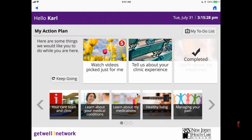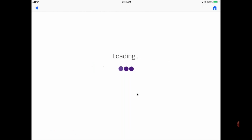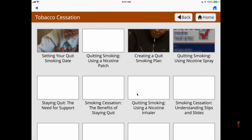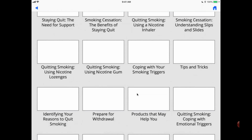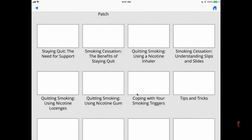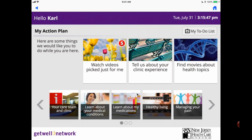And then we go back to the home screen. As you can see, it rotates out. The next one is Learn Why It's Important to Quit, and this is our smoking cessation pathway that's available for all of the veterans through the ambulatory experience. As you can see, it refreshes and keeps rotating through.